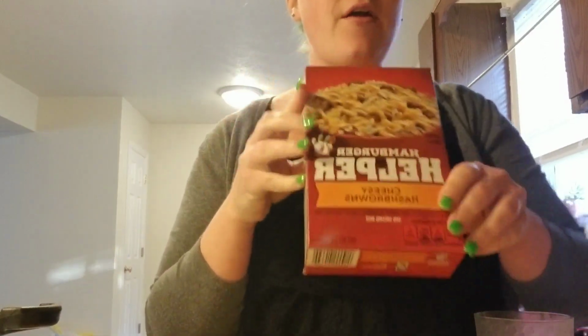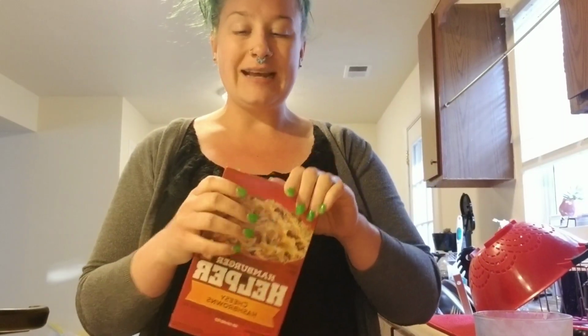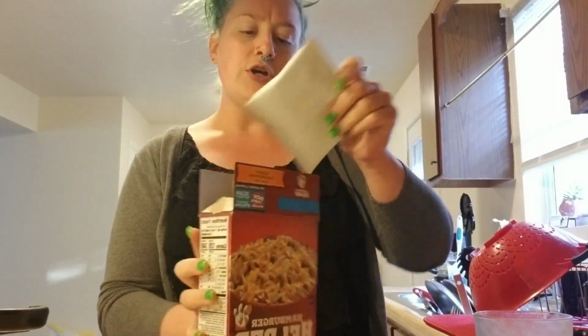So tonight we are having Hamburger Helper, the cheesy hash browns kind. Now I am going to use this pot instead of a pan, simply because my pans are very shallow. Once you put in the milk and the water and all that, it doesn't really leave a lot of room, so I will be cooking it in a pot today. I've never had this Hamburger Helper before, so I'm really excited about it.